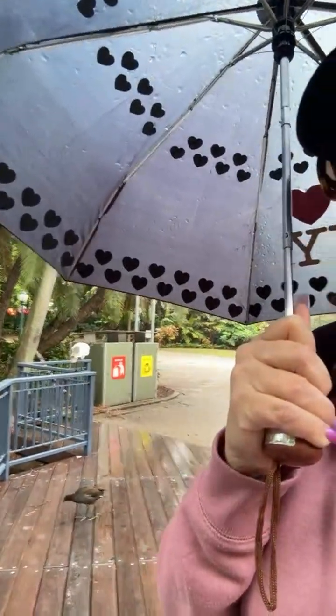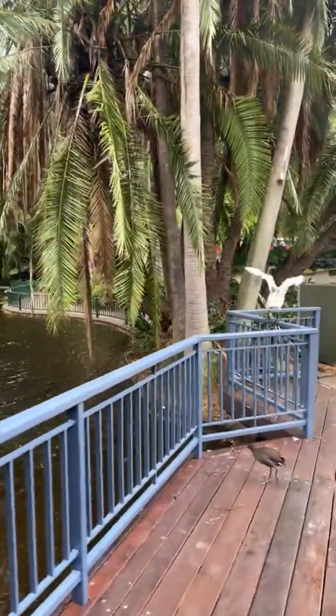Can you see it? It's an ibis. Let me just turn the camera around for you. It's going to be hard one hand. It's actually raining, so I'm trying to hold my umbrella. Okay, so we have an ibis here.